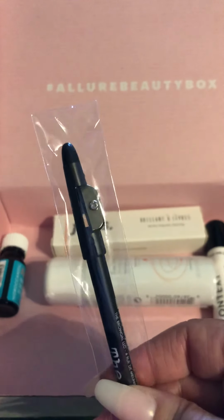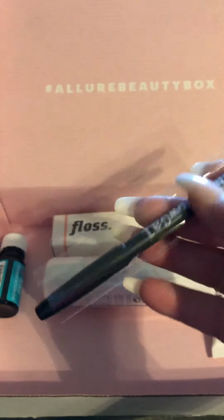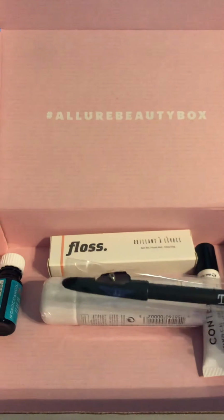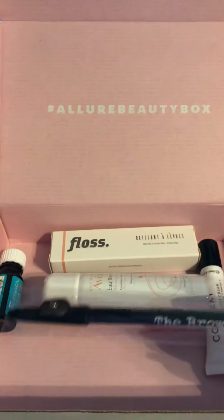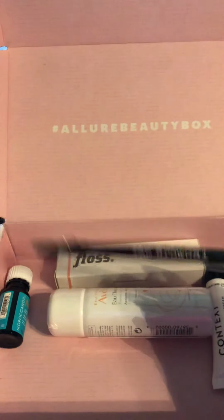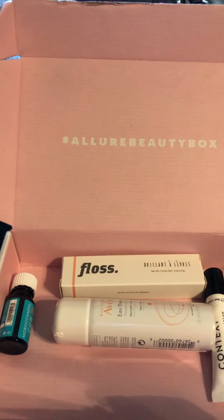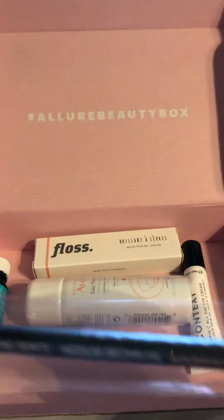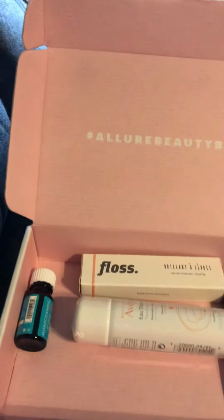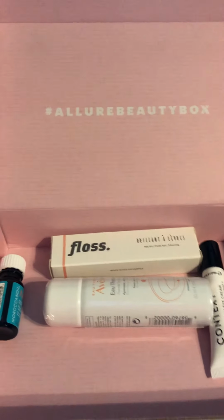Okay, so looks like it has a built-in sharpener on it, which is awesome. The one that I have does not have that. This is a different one. It also has a spoolie underneath that sharpener. So that's a spoolie at one end, or maybe at that end, I don't know. But there it is. It doesn't say what color. Let me see if I can find. There we go. Medium brown. Okay. So that's that. The next product is going to be this.